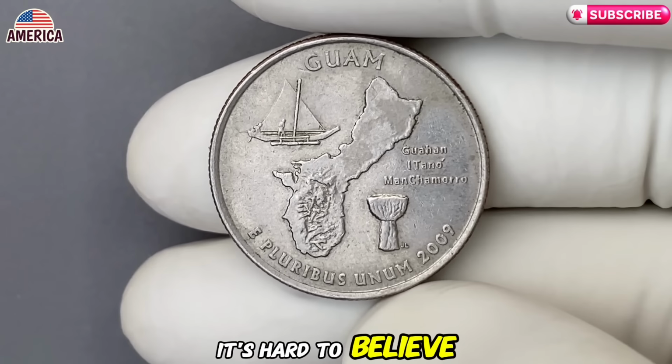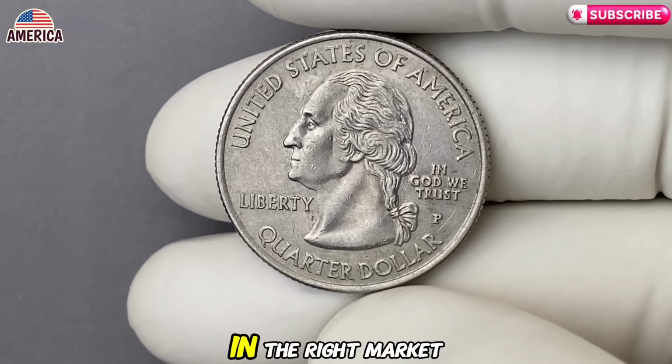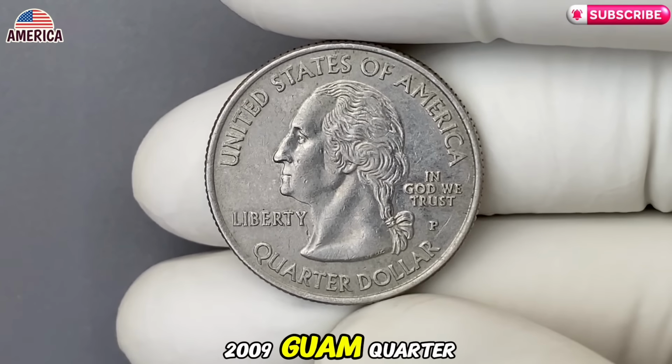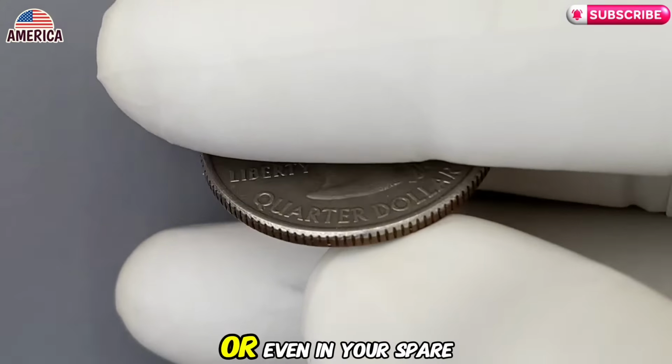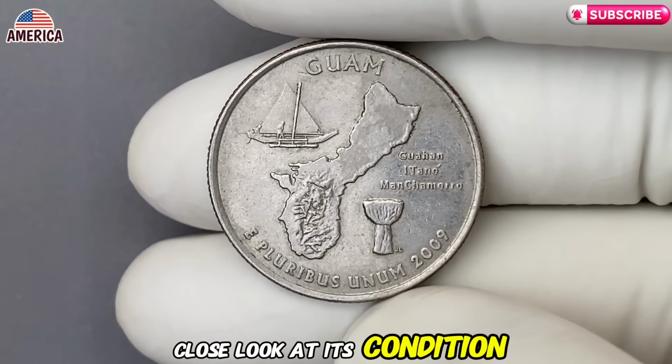It's hard to believe, but the rarity and condition of this coin can make it worth a small fortune in the right market. So, if you've got a 2009 Guam quarter tucked away in your collection, or even in your spare change, make sure to take a close look at its condition.